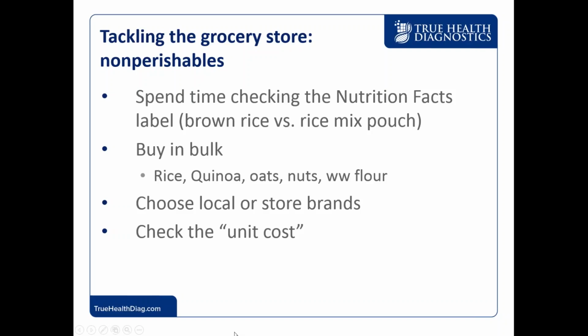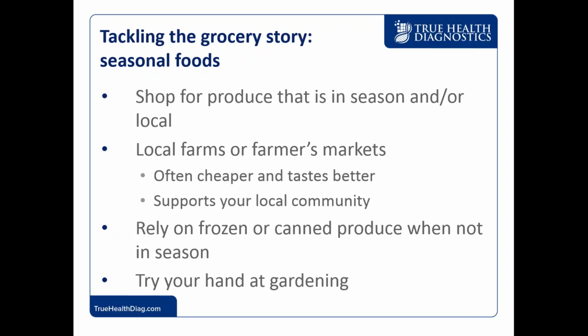Also, you can choose local or store brands, and as we mentioned before, you can check the unit cost. So when it comes to tackling the grocery store and looking for seasonal foods, this is your best way to save money and get great tasting produce: buying the stuff that's in season or local. And one way you can do that is going to your local farms or farmers markets. It is often cheaper, and it often tastes better, and it certainly can support your local community.